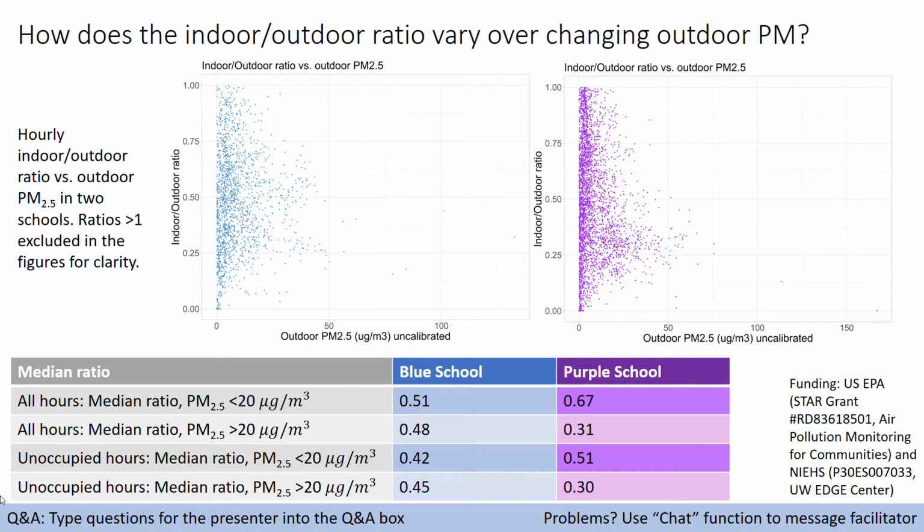I wanted to start looking at this question in data that we've collected as well, although it's really hard to compare this slide to the previous slide because we just didn't see very many hours of high particulate matter. So I just compared the indoor-outdoor ratio when the outdoor PM2.5 was lower than 20 micrograms per meter cubed versus higher than 20.